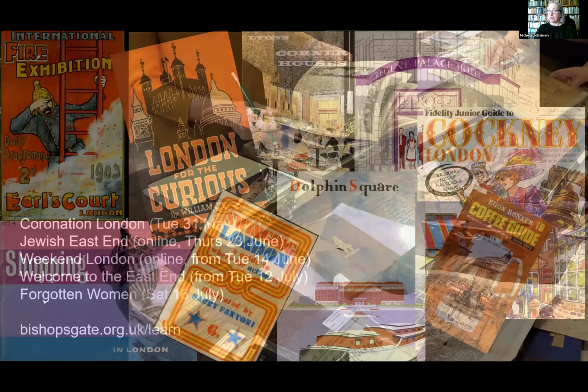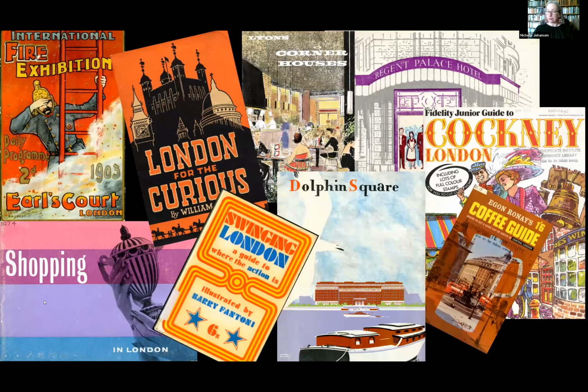And I'm going to talk to you about some of the materials that we've got. We've got absolutely thousands and thousands of really gorgeous pamphlets that cover London's history since about the early 1800s. I've got some examples from the 20th century here. We have lots of Victorian items as well. We don't tend to go further back, but we do come further forward. So our collection's very dynamic, coming right up to the present day. And some examples that I've got here really give you a sense of the breadth of what we cover. So you can see there, the International Fire Exhibition, Earl's Court, 1903.